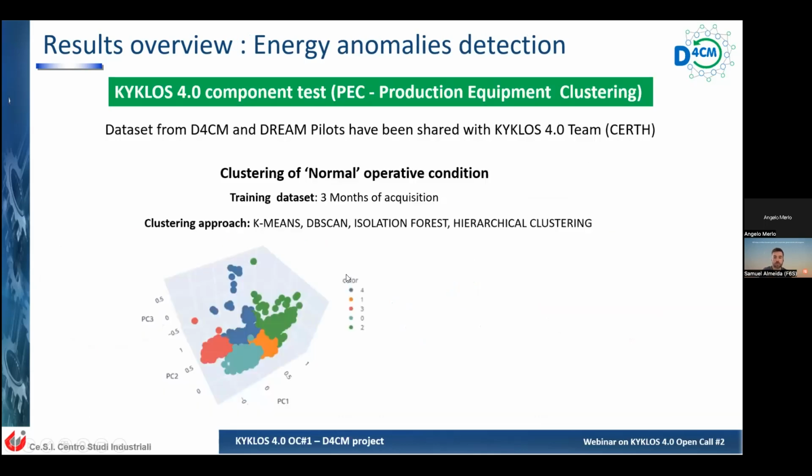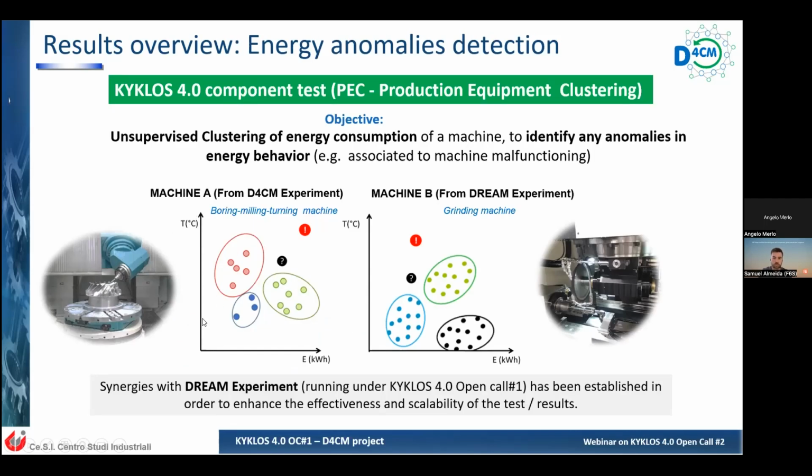We prepared a dataset from our machines and from the BREAM machines, and we pre-processed it according to the needs of the tool, which was the PSC tool. And here you see an example of what we got. This is the clustering. We have several axes. Here I put just temperature and energy, but you can imagine we have different temperatures in different positions of the machine. We have different energy absorption for axis 1, axis 2, and different drives of the machine. So it's a multi-dimensional clustering.